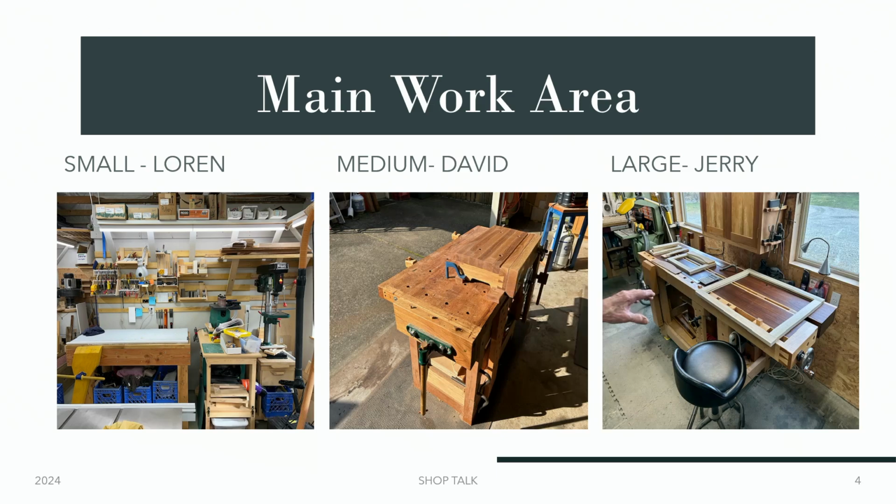We taught a dovetail class when it was really cold. We had a tough time doing it. But then all you need to do is start hand planing or sawing, and you warm up really quick.